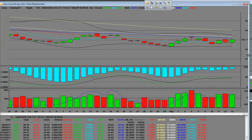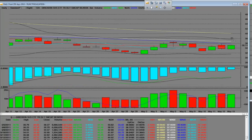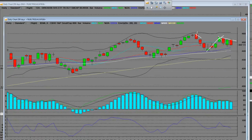Now, if we bounce on the other one, this is the bear, that means that these key simple moving averages, here is the 50-day, we're going to come up and hit that. And if we break through that one there to the long side, the 50-day moving average down here on the index here.